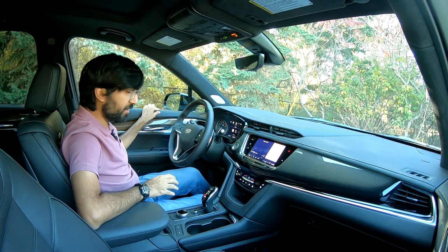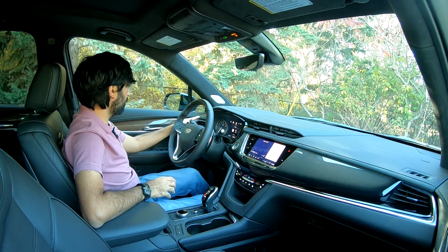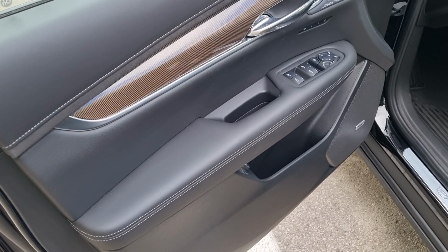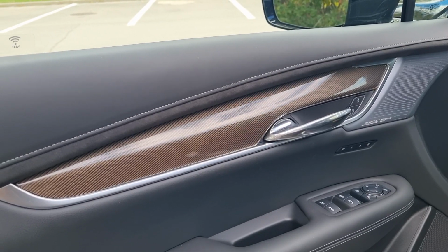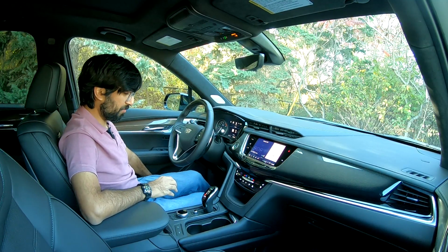On the door cards, again soft touch material with the same suede strip that continues from the dashboard to the door. There are going to be resting hands, that's all semi-aniline leather, and white color stitching on the side face. Again carbon fiber trim near the door handle, laminated one. Only at the bottom there is this normal plastic.